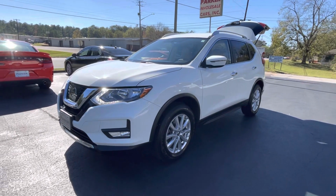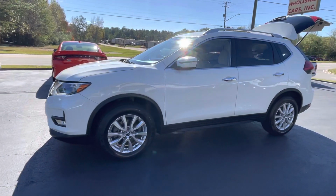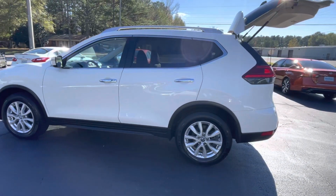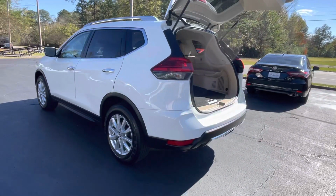This is Jeff here today to show you another super nice, very affordable midsize SUV from Parker Wholesale Cars in Tallahassee. Check out this 2017 Nissan Rogue SV. Your SV is the most bang for your buck. Very nice vehicle, local trade-in.